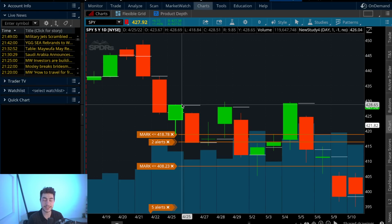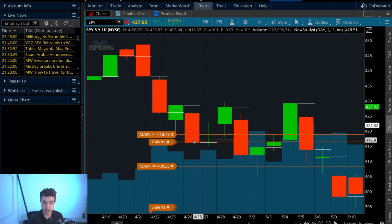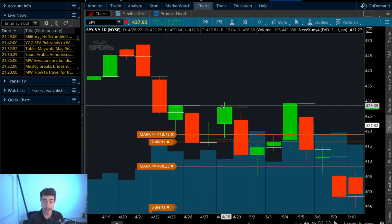What level is this? Look at this, man. Oh my goodness, man. Who was pointing this out? Look at this 428, man. 428.70. Are you kidding me, man? Look at the amount of bull traps that were set at this 428.70. 428.70. It drops back to 417 the next day.